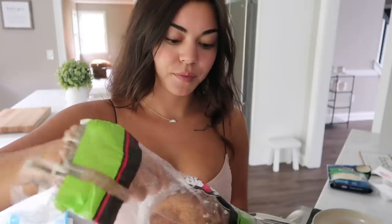And then I'm just using two slices of Dave's Killer Bread. This bread has so many grains and everything in it. It's really good for you. And it's actually really good. And I like the thin sliced ones.